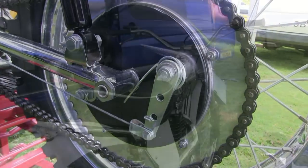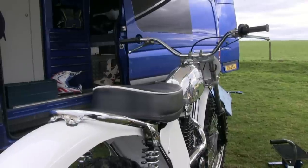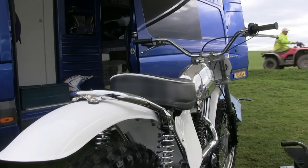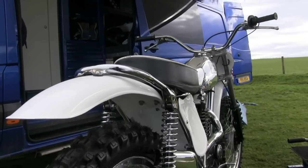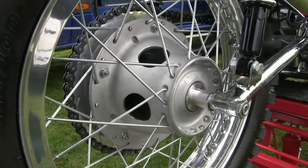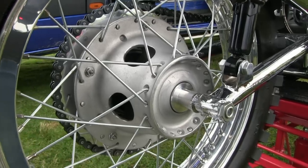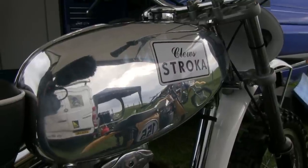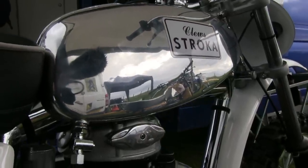Now, after restoration, Ian never used this bike on the track, and as far as I'm aware, the bike has never ever been raced since it was restored many years ago by Ian. Of course, this bike is only one of the many classics that Ian has in his collection, and hopefully I will feature more of Ian's superb classic dirt bikes on my YouTube channel quite soon.